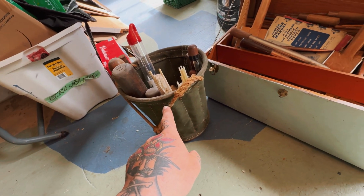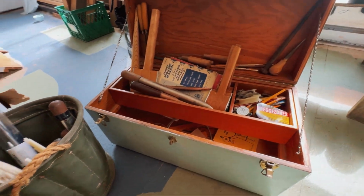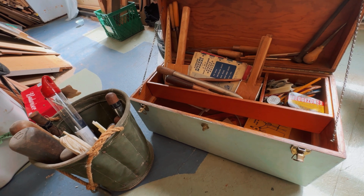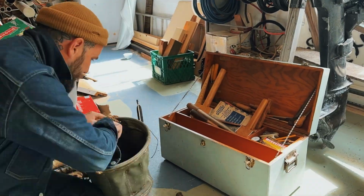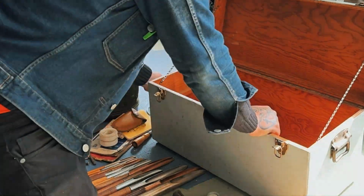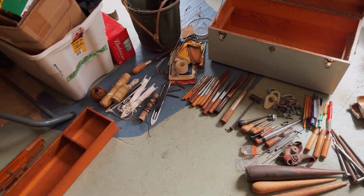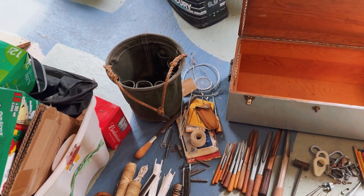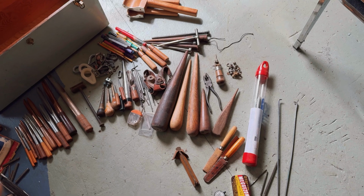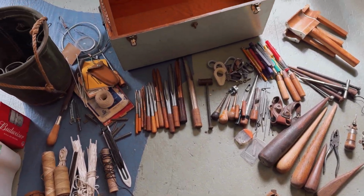Here's my old rigging kit. Here's my new one, and I'm gonna make stacks of all my spikes and fids and make one final complete kit. Okay, so I've pulled everything out of the box and the bag. And shockingly, this isn't the entirety of my rigging kit. There's still a bunch on Thunderchild.